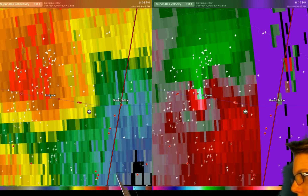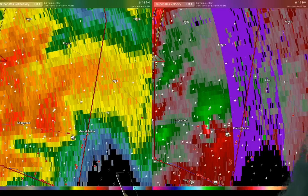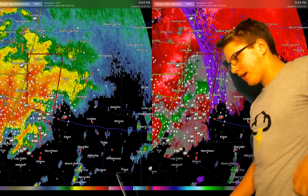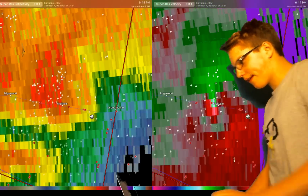NWS has done a really nice job extending warnings way out ahead of these storms because, again, the tornadoes have just continued. And so people have had lots of warning time here to take cover, and they should have taken cover. Emory and Point, you guys need to be taking cover too. You guys are next in the path. Edgewood, you should be taking cover as well.